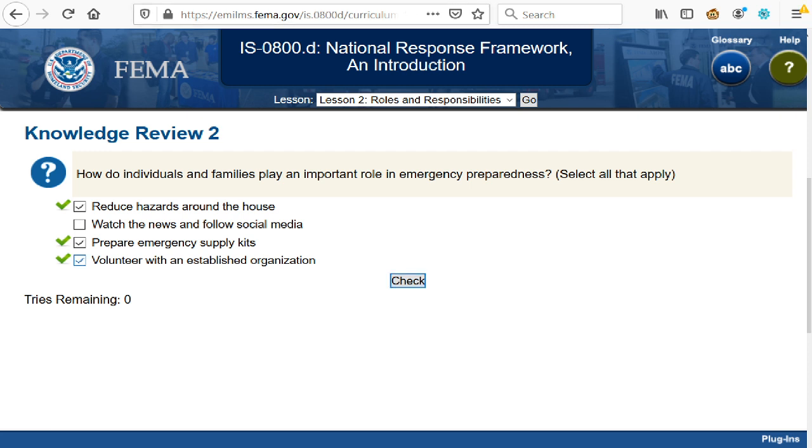But here's the thing. Watching the news and following social media can actually play a vital role in emergency management because the people who are on social media are emergency management groups. You have the different EOCs, you have the different counties' emergency management, you have the state emergency management on social media, and they're always on the news. So watching the news and following social media can play a crucial role in knowing what can actually happen. Kind of a screwed-up question, especially in today's age.